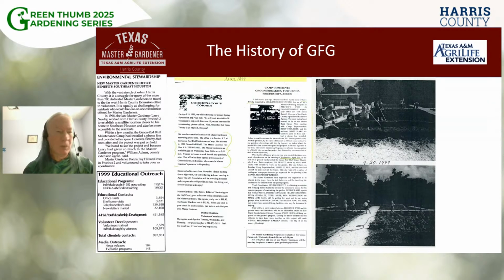Master Gardeners, local residents, both school children and seniors, Precinct 2 road camp employees, and even Harris County inmates worked building the initial garden beds. I believe this joint effort is how the Friendship Gardens got their name.